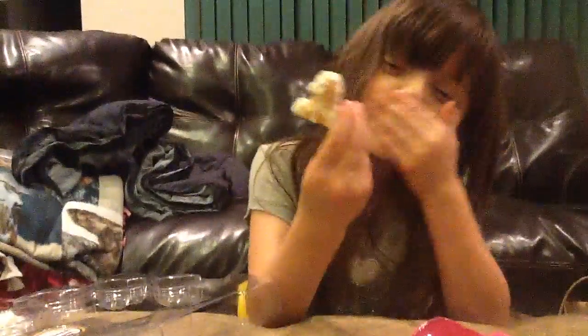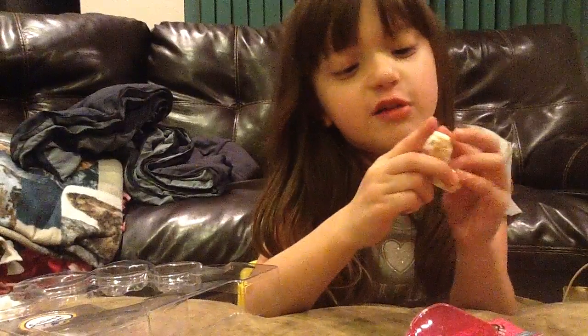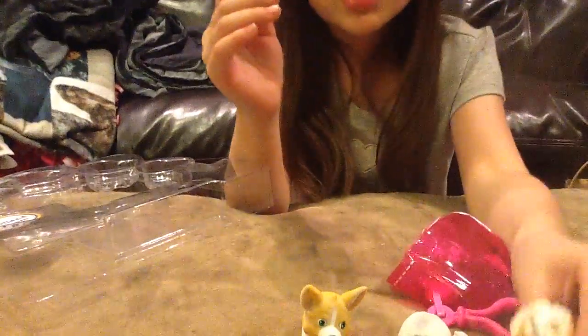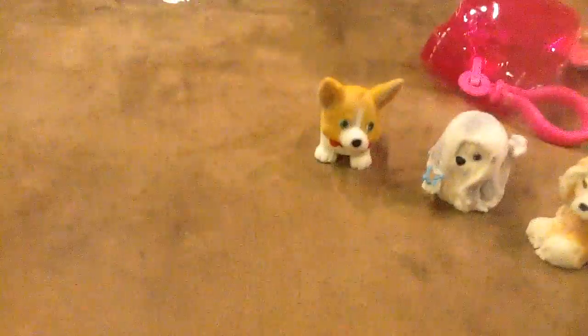Okay. So this one's lying down. I like these dogs with these kind of ears. They're really fluffy, and they're so adorable. But I might show you guys my other ones, another Puppy in My Pocket today. Or tomorrow. Or whatever you think I should.